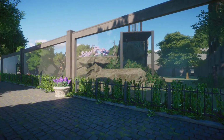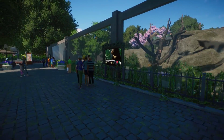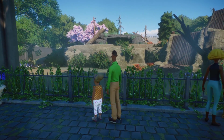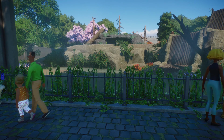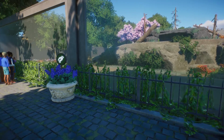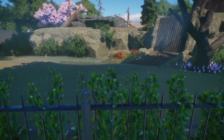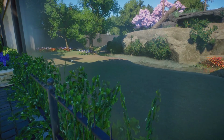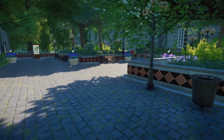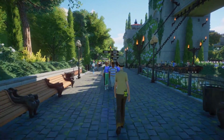And we have a beautiful view. I think these animals will have a lot of privacy as well. That's good. Guests can't really see them when they are in their shelter space, but I guess that's okay. You can have a beautiful view of the bears from here as well. They get their food right there, so every once in a while they will come out and the guests will have a beautiful view. But let's continue along this path.